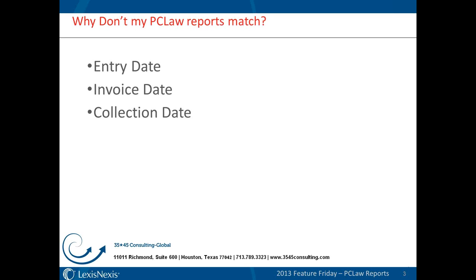And then we could potentially have a third date involved, and that would be the collection date. And the collection date might not even occur until June. So we have an entry that was worked in the month of March. It was billed in the month of April, and it was collected in the month of June. It's even potentially possible that those dates could straddle a year. We could have a time entry that was entered in November that was actually billed in January and was collected in June.